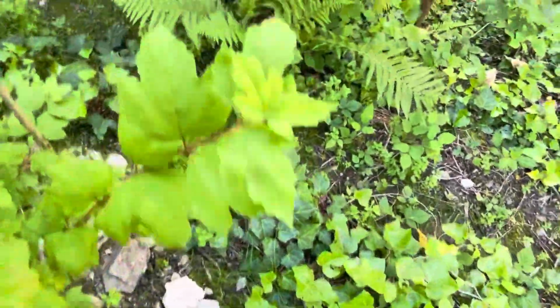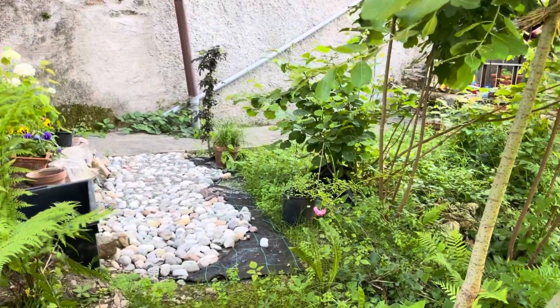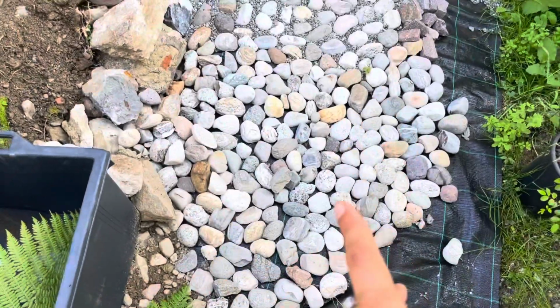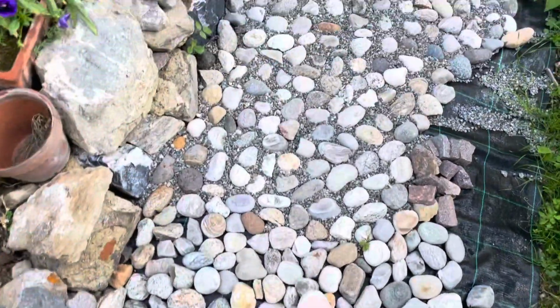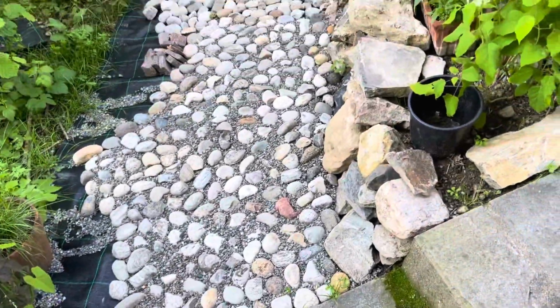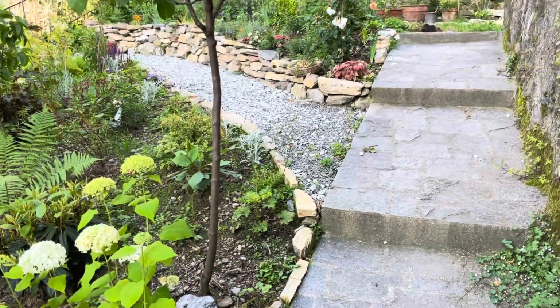I have to build a path, and then we will be coming here into that part of the garden, which I already started paving with river stones, which I got for free, and filling the gaps with gravel, the cheap gravel. And it looks really pretty. It looks so lovely. And from here you can see all the garden.